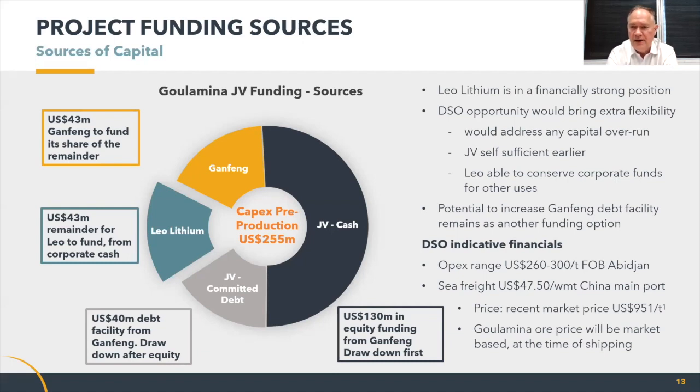We've got some indicative operating financials there. We think the operating range is around $260 to $300 per tonne delivered to Abidjan. Sea freight, we've got a recent quote at just sub $50 per tonne, per wet metric tonne to a China main port. And if we just go off a recent market price for DSO, which was approximately a similar grade to what we would expect to produce at Goulamina, you can do the numbers yourself and see that this would be quite a profitable operation. Of course, the caveat is we would only do this if it is profitable. So very much we will wait and see what the pricing is at the time before we would commit to DSO. But even if it's break even, I think all those commissioning benefits that come along with DSO are worth pursuing.